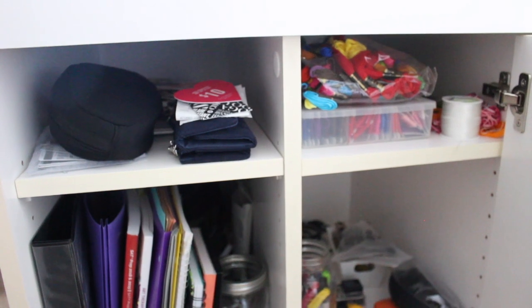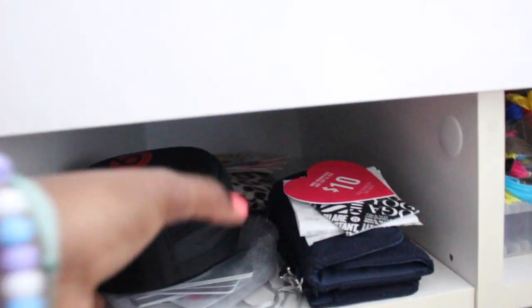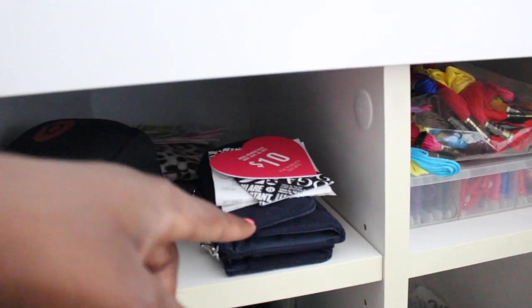I redid this like a week ago, so it really shouldn't be this messy, but it just is. So up in this first little cubicle, first I just have my Beats headphones. I'm trying to sell these currently because I don't use them. I have some more little coupons, gift cards, receipts, and then my wallet.